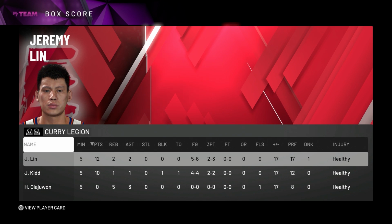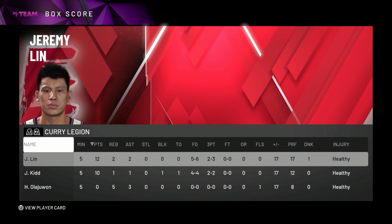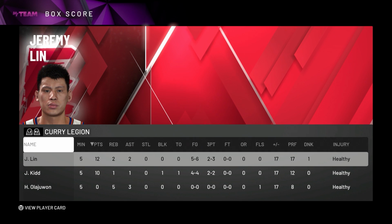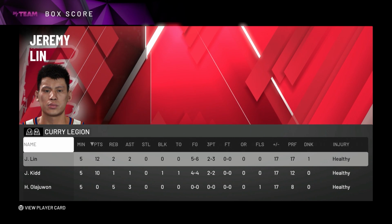But Jason Kidd, that's not to take away anything from him. I feel like he's a significantly better defender. And then at the same time, like I said, he's more shifty off the dribble. So that's what he's got going for him. But at the same time, his Evo requirements are very hard. Much harder than Jeremy Lin's. So that's definitely something that we've got to look at.